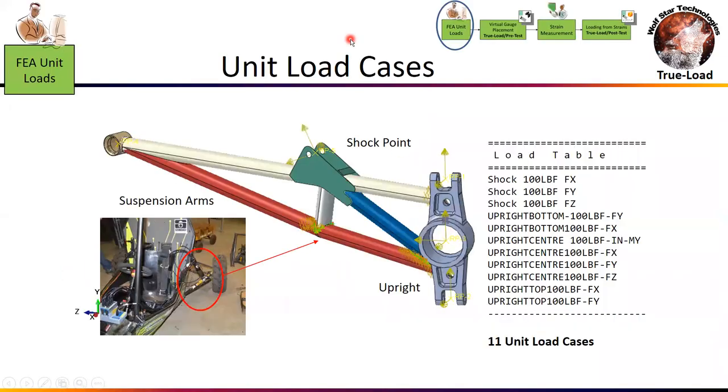And so what they wanted to do is understand the loads on their suspension arm on the Baja car here. So they came in and they set up XYZ loads in the shock. They had XYZ loads in the wheel location. We had top and bottom loads on their stabilizer links. So they came up with 11 unit load cases here on the FEA model, and then they solved it.